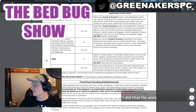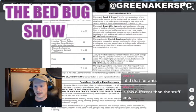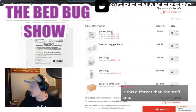And this is 10 grams per gallon. So the question, he said, now is that something I could put on the floors, vacuum up? I don't need that insane spray tank. No, you don't have to get a B&G if you don't want a B&G. You can get a plastic sprayer. But is this different than the stuff for ants? No, this is the same chemical, Molly. Alpine WSG, it's the same thing. It's just they sell packets, so you can get these cheaper packets.